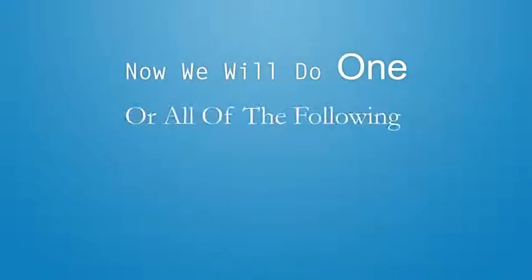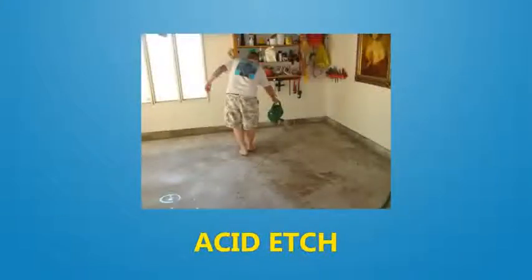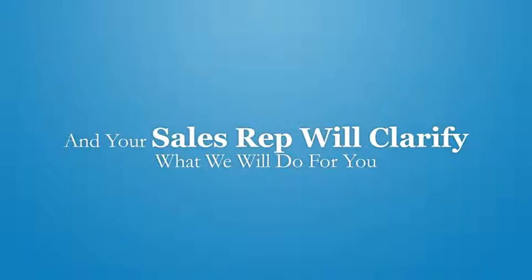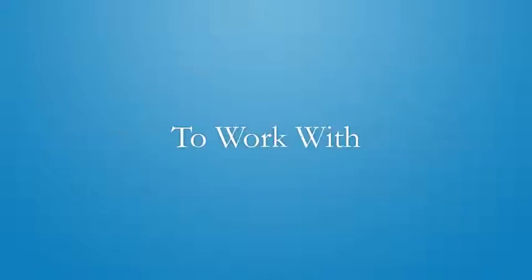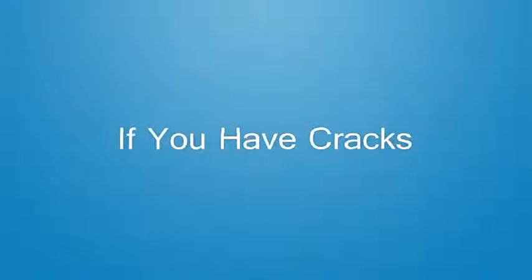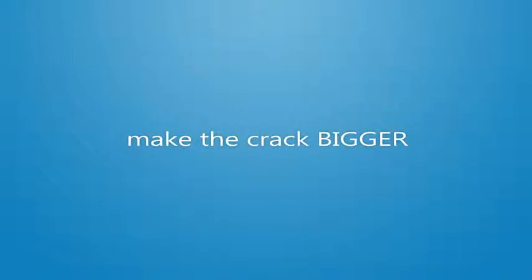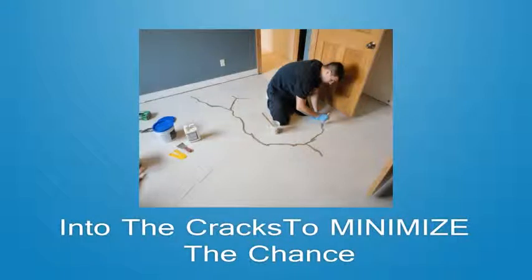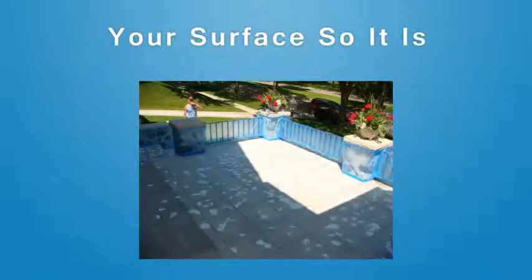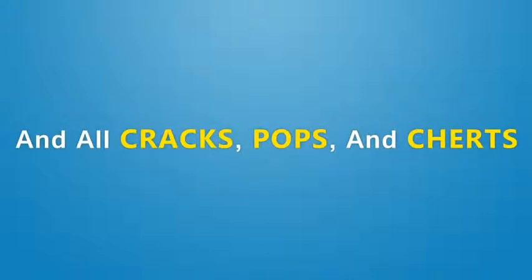Now we will do one or all of the following to open the concrete pores to create an optimal bonding surface. We will pressure wash, acid etch, and neutralize or grind the surface open. Each job is different, and your sales rep will clarify what we will do for you. Now that we have a clean and open surface to work with, we will address the cracks, pops, and chirts you may have by using our proven methods of repair. If you have cracks that need attention, we do what is called crack chasing, and actually make the crack bigger so we can inject our materials into the cracks to minimize the chance of them ever coming back. We also fill in the pops and chirts and level out your surface so it is even and ready for our next phase. Your surface is now completely clean, open, and all cracks, pops, and chirts are repaired.